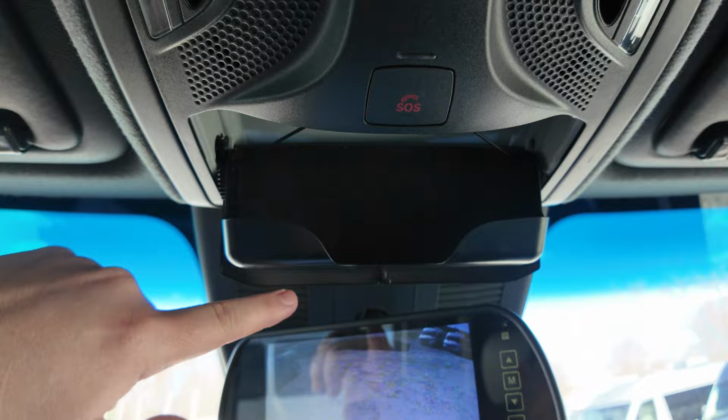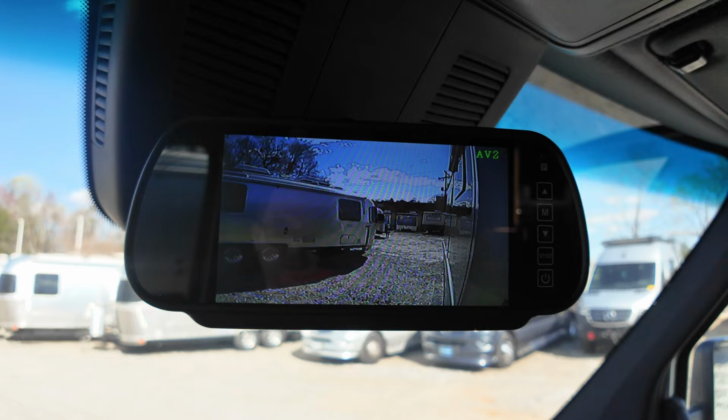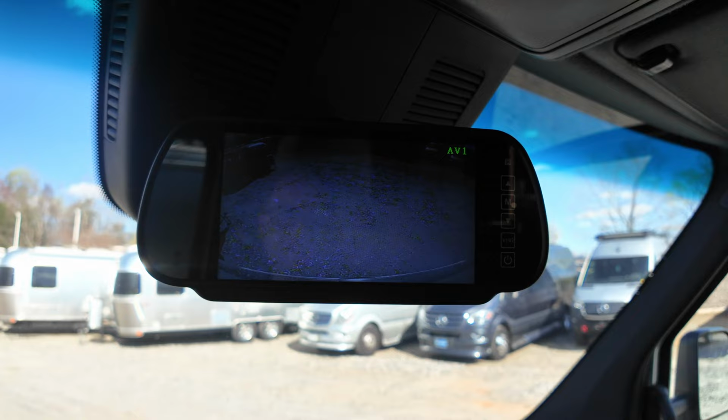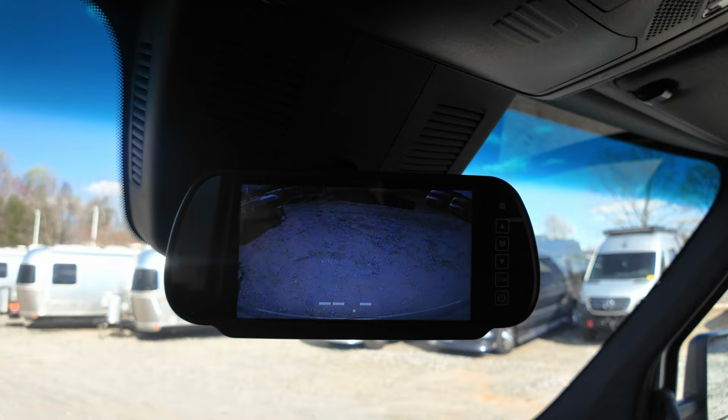Oh yeah, backup camera. So this is your backup camera, but it's also your turn camera. So if you put your left turn signal on, it's going to show you that, and the right as well. One of the things I like about this system is when I put it in reverse, this little digit thing here is actually showing us how close we are to something, which is really cool. So as you're backing, I'm going to back towards this Airstream we've got back here.